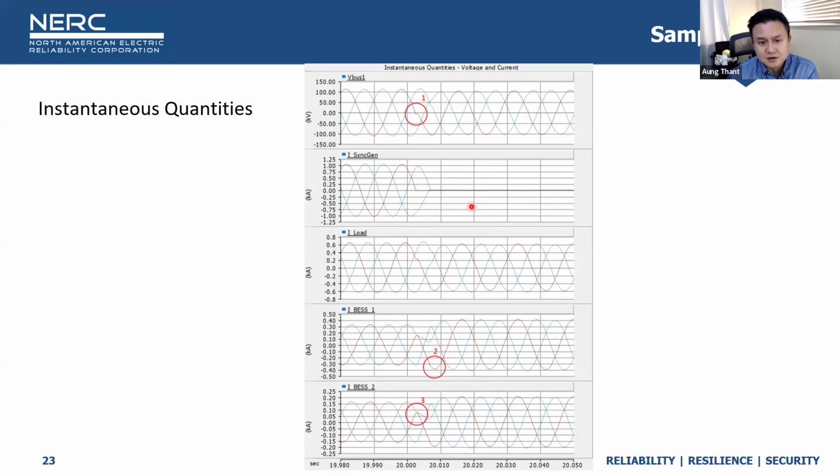We actually tested these test procedures with two different OEM models, and we see similar responses from both of them. And same thing for the BESS 2 as well. So both the current magnitude increases, and the current phase angle changes. The injected current phase angle.